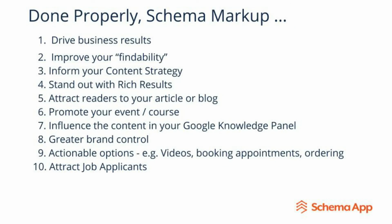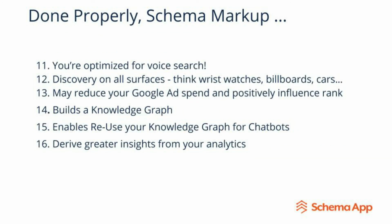So done properly, schema markup helps you drive business results, improves your findability, and informs content strategy. So hopefully there are some of you in here that are content strategists. It helps you stand out with rich results, attract readers to your articles, promote your event, and influence the content in your company's Google Knowledge Panel. It gives you better brand control, allows you to put actionable options in videos, and attract job applicants. You're already ready for voice, so you can go back to your boss and say, hey, we've got voice covered. Make sure that you're discovered on all surfaces, reduce Google ad spend, build a knowledge graph and prepare for the future, enable reuse of your knowledge graph for chatbots, and deliver greater insights from your analytics.